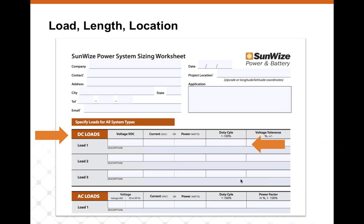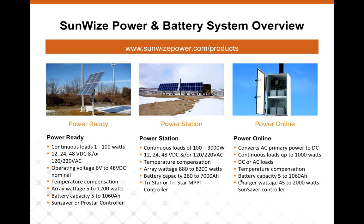12 hours a day equals 50% duty cycle. If it's 24/7, never stops running, that's 100% duty cycle. So what we do is we use that in the calculation to size the system properly. And then location. Where is this actually going to go? It can be anywhere on the globe. Generally in the U.S., a zip code works quite well. If you have international locations, we just ask for the GPS coordinates. That way, with the load, the length, and the location, that is essentially enough information for us to build one of these solutions for you.